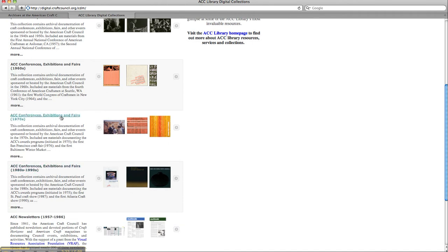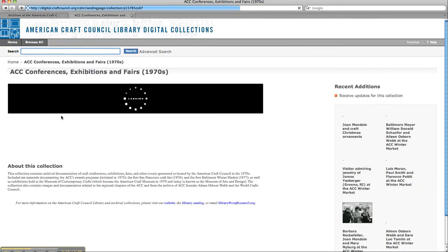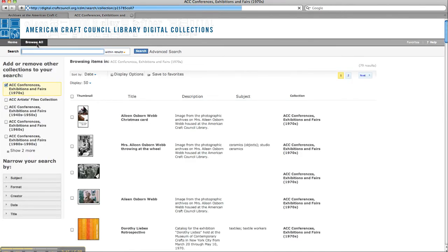Clicking on the 1970s, for example, selects only this collection for browsing and searching. To see all the items in this collection, select Browse All at the top of the page. In the first few items, you see pictures pertaining to our founder, Eileen Osborne Webb, and exhibition catalogs from the ACC conferences, exhibitions, and fairs collections from the 1970s.